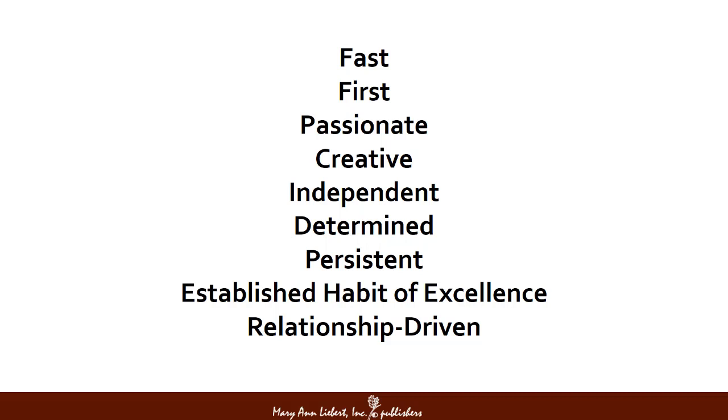Our team is also passionate about everything that we put forth and put our energy towards. We like to be creative. We think of different strategies for marketing, for special sales, for advertising. We have the flexibility to do that. As I mentioned before, we are independent, we are determined, we are persistent. We have established a habit of excellence, and everything would not happen unless we really focus on our relationships.